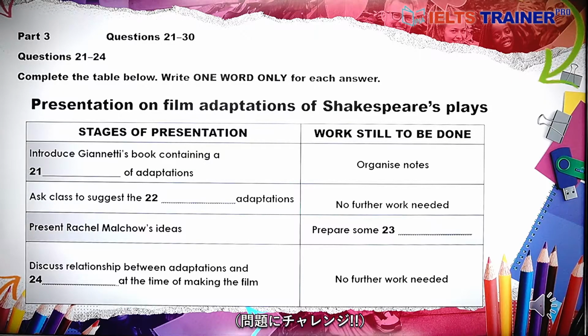Perhaps you're right. Okay, well, I'd better do some slides instead, saying how various films relate to what she says. That should encourage discussion.